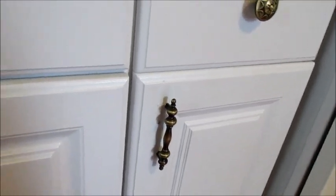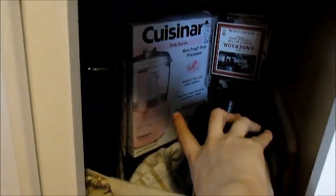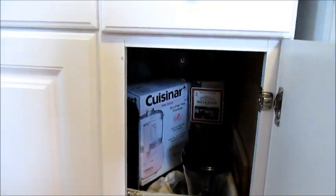If you look on the right side, there's another little door, and it was really hard to get this basket in here, but I somehow managed to get it in there. And this pretty much just holds everything. We have our cutting boards on the side here, a little blender, my Cuisinart, some extra storage containers, our coffee maker, and just some towels and stuff. So yeah, that was really nice, and I think that was a great idea.